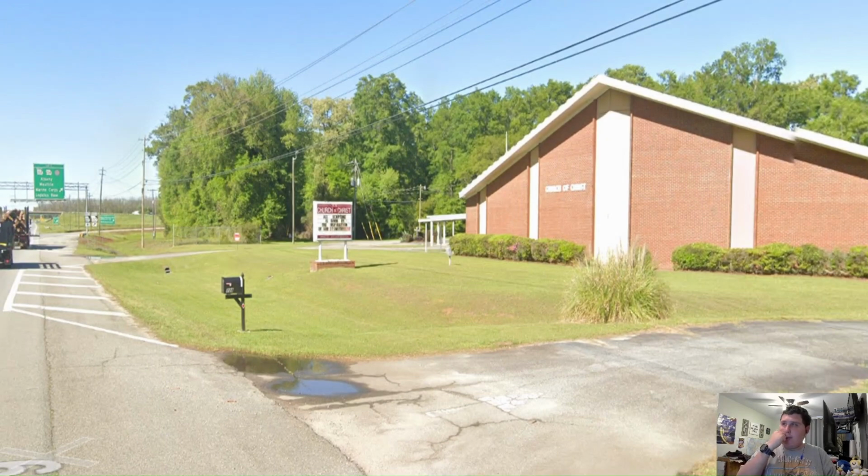And outside of Albany, we actually passed by a Church of Christ, named after US Highway 19. So this is the second building that I have seen that's numbered after US highways. We first had US 63 Realty up in Wisconsin, and now we have a Church of Christ named after US Highway 19. It's a place that I might check out if I'm ever in the Albany, Georgia area.